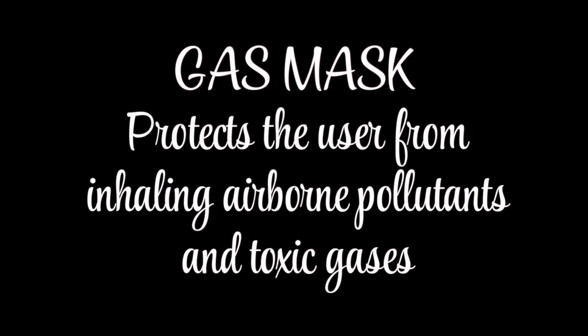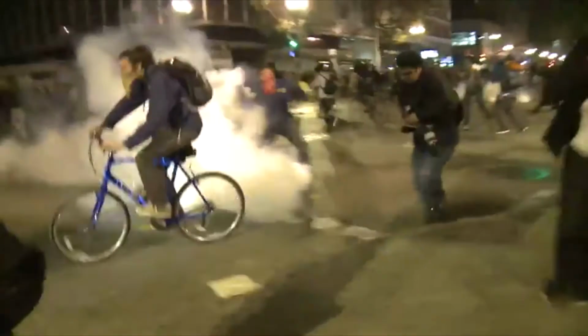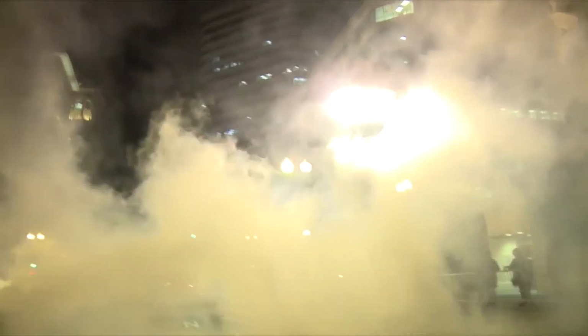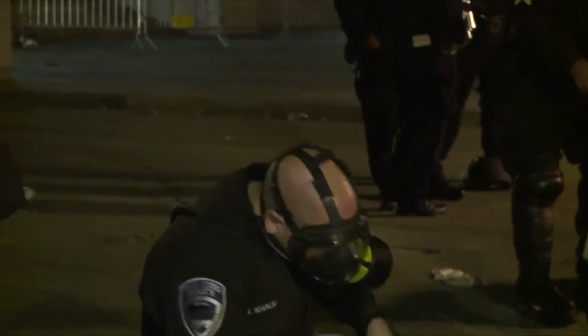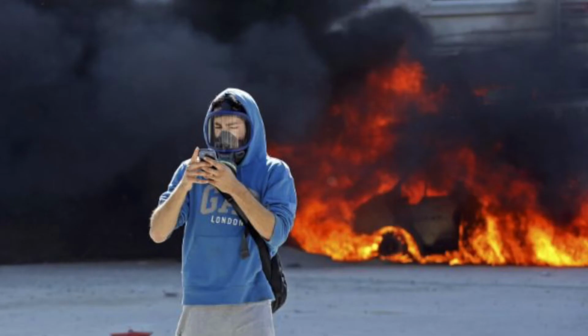This mask is used to protect the user from inhaling airborne pollutants and toxic gases. It filters out particulates. For example, when you see tear gas thrown out into a riot situation, you see what looks like smoke, but it's actually very small particulates in little particles. The gas mask is meant to filter those particles so that they won't pass to your throat and your lungs, and they won't have much of an effect on you.